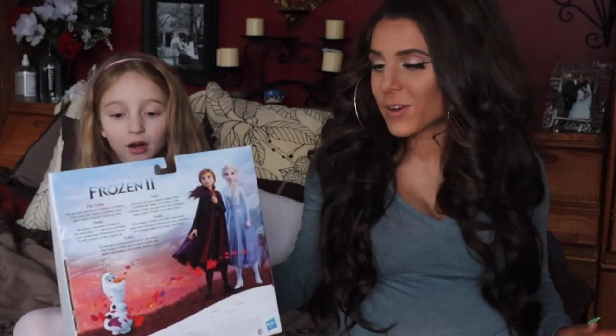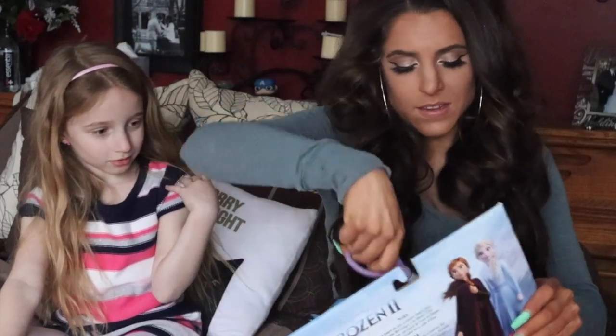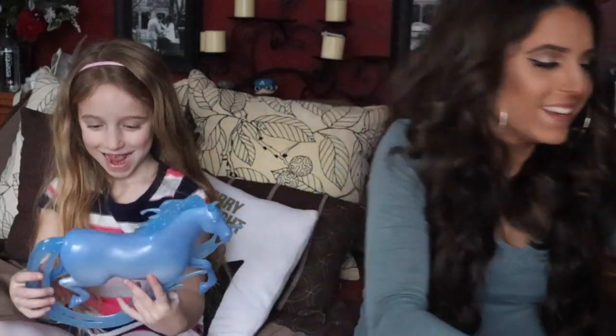So we're going to start with the one Valentine's Day thing that we did not get. Do you want to show them? She saw this. Go ahead, show them. It's the ice horse. Water horse from Frozen 2. So she got that. They did sell Anna and Elsa separately, but I told her only one toy. So I promised her as soon as we got home, I would crack it open. There you go. See? Wait, there's one more. There you go. I like it.